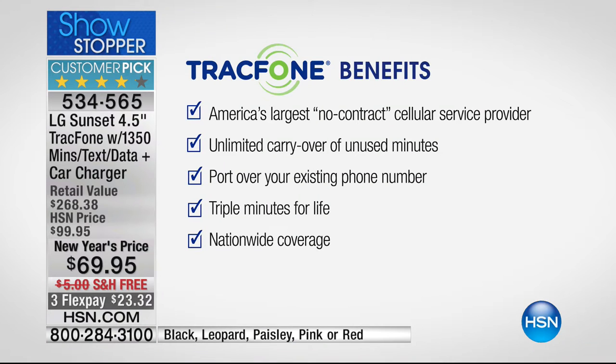And Brett's right. Why are you stuck in a contract right now where you're overpaying for services you're not even using? Are you paying $30 a month for a data package that you don't need? It's time to get out. You get unlimited carryover of your unused minutes. Now, this is speaking to all of you out there who are existing TracFone customers. Maybe you have 1,000 minutes left. You're going to be able to roll those right on over to your brand new TracFone, your brand new LG Sunset, and that's in addition to everything we're loading you up with here today.